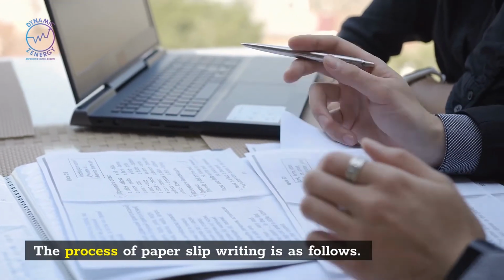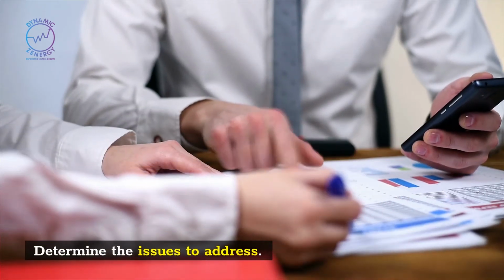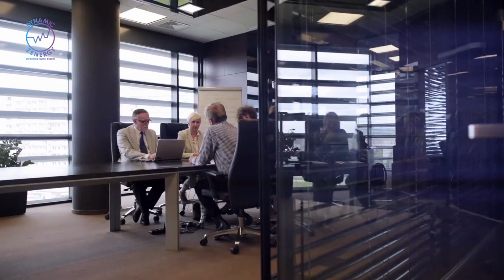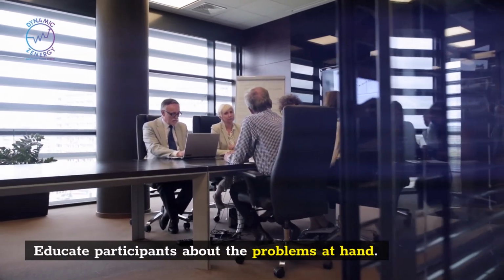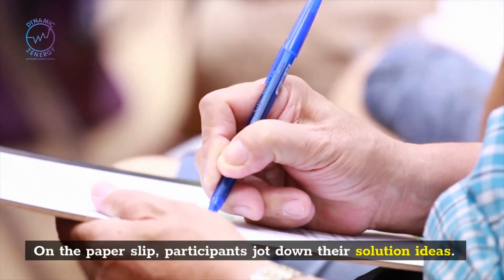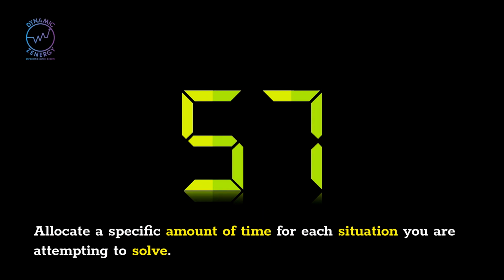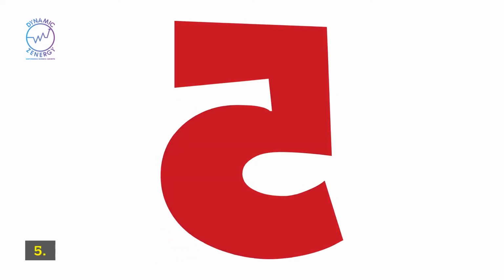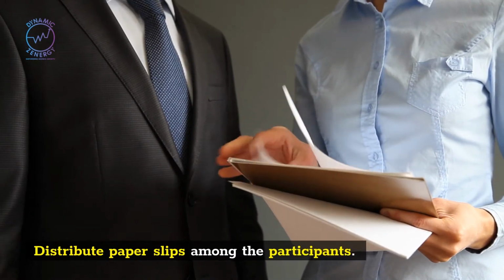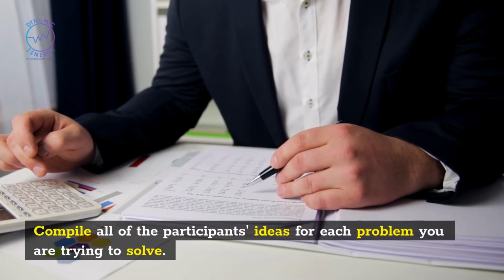The process of paper slip writing is as follows. 1. Determine the issues to address. 2. Educate participants about the problems at hand. 3. On the paper slip, participants jot down their solution ideas. 4. Allocate a specific amount of time for each situation you are attempting to solve. 5. Distribute paper slips among the participants. 6. Compile all of the participants' ideas for each problem you are trying to solve.